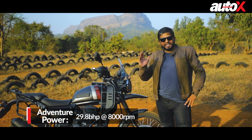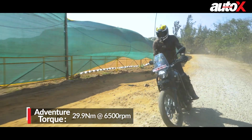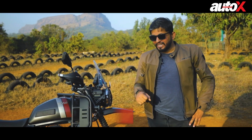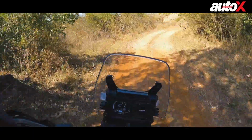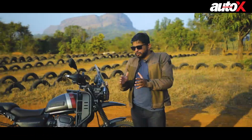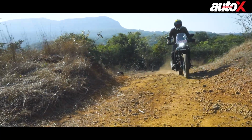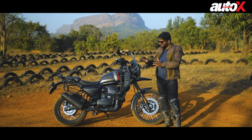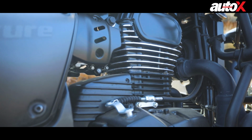If you are going up an incline, you need that momentum, you need that low end thrust. It doesn't have that. So it doesn't have a lot of poke, and you start slipping the clutch, and then at the same time you start to lose balance, because if the surface is uneven or rocky as it was today, you lose composure, and you are going to fall, or you're not going to go through that incline. So for me, I think that is the only fly in the ointment, because the engine is the weak link of this motorcycle. And the other thing is the suspension.